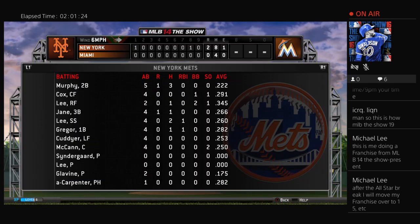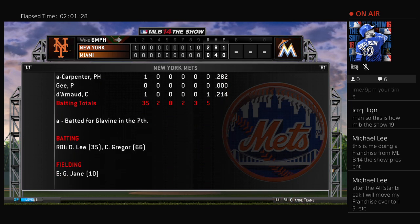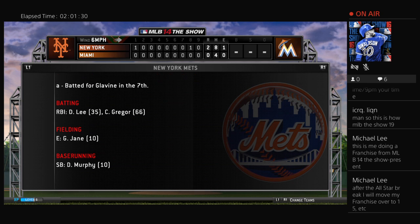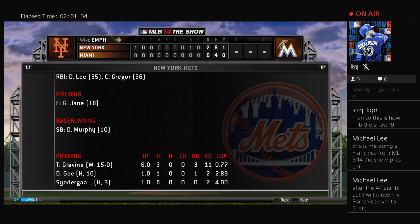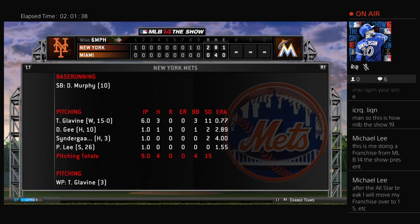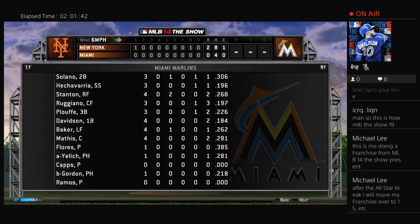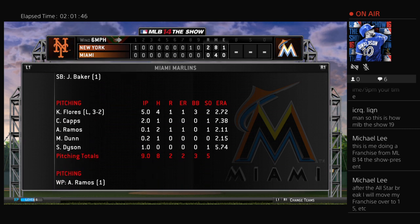The final line score for our ball game tonight. For the victorious New York Mets, 2 runs on 8 hits, 1 error. They left 9 men on base. For the Marlins, no runs, 4 hits, no errors. They left 9 runners on base. Time of the ball game, 2 hours and 23 minutes.